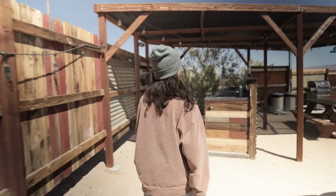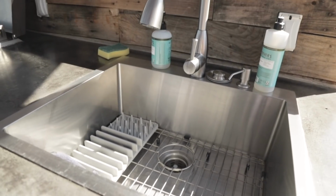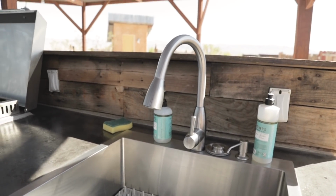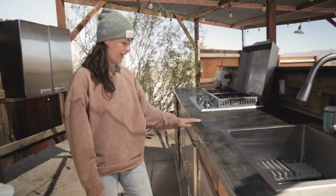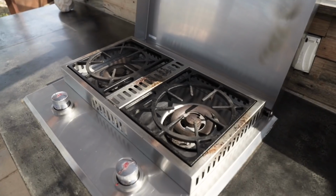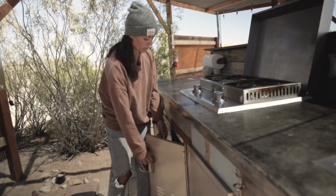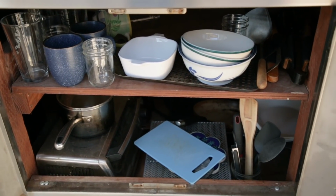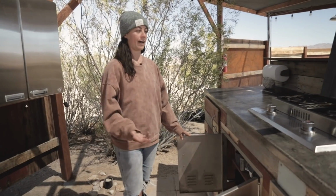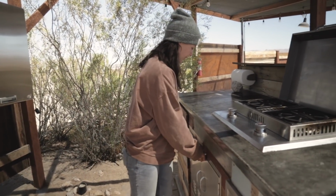This is our fully stocked outdoor kitchen. Another thing that surprises a lot of guests is how well equipped the kitchen is. We've got running water that's safe to drink. It's just city tap water, and a fully functional gas propane stove. All sorts of cooking equipment, so pots, pans, anything that you could think of that you would need to have a big barbecue or a big dinner. You can really cook pretty much anything.